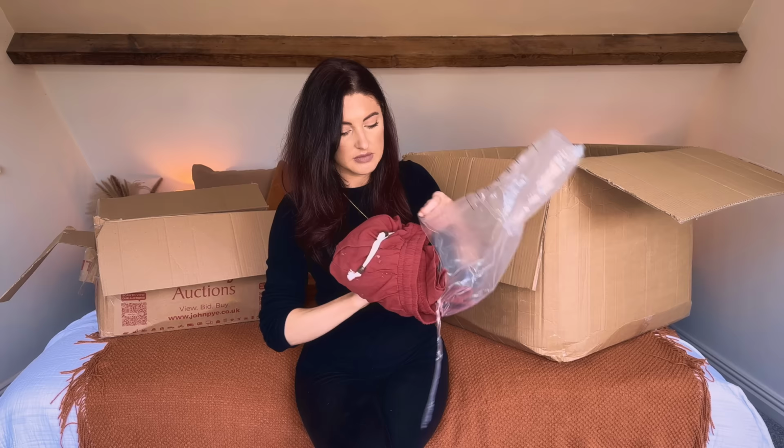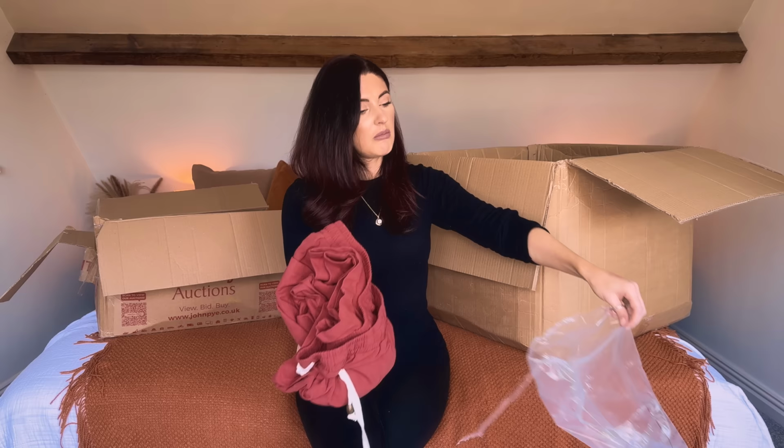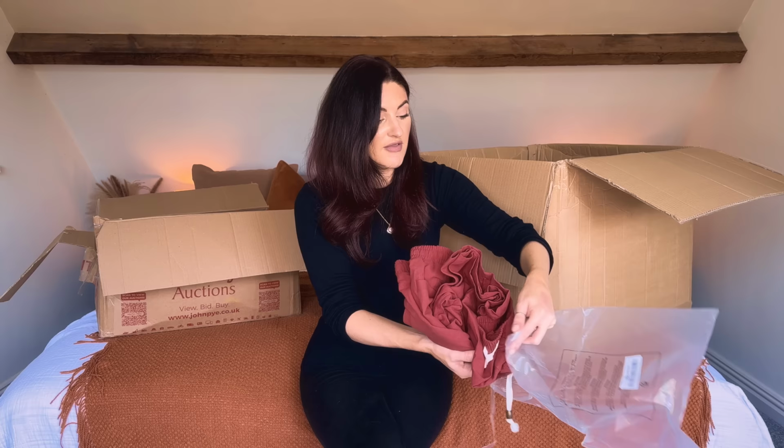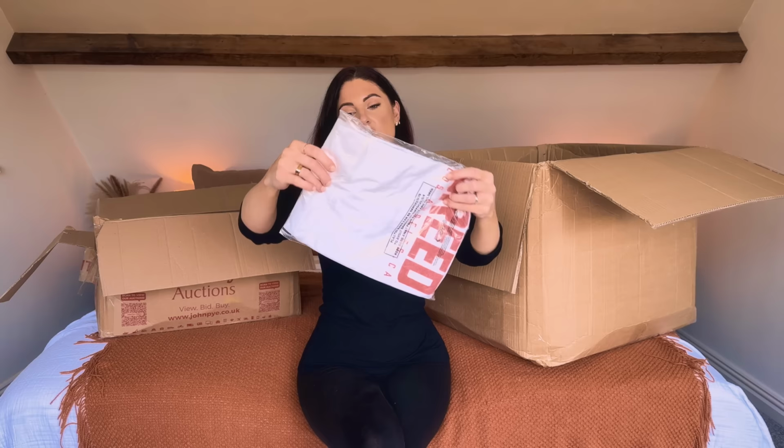I don't even want to look inside them. I don't think I can do it, guys. I don't think I can do it because they smell. That's so weird. They were wrapped. They were fully wrapped, like they were new items and folded like they were new. Disgusting. Disgusting!